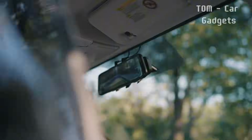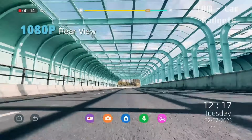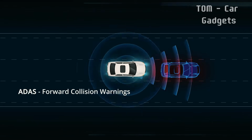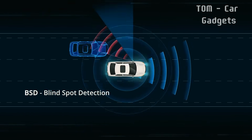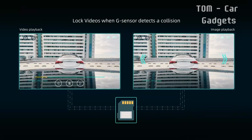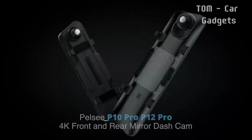Worried about accidents? No problem. The G-sensor automatically locks crucial footage in case of a collision, providing essential evidence. Plus, loop recording ensures continuous recording without running out of storage. And with GPS tracking, you can retrace your routes and pinpoint accident locations with precision.